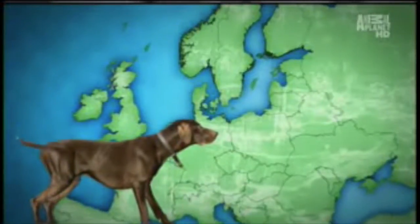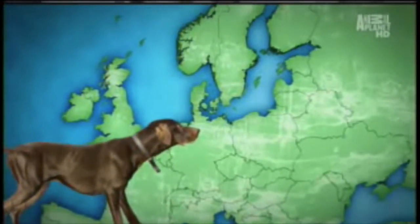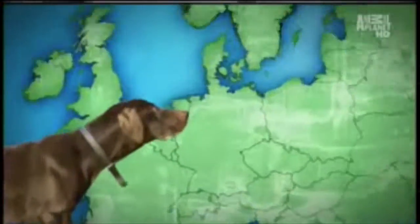They've been used to pull sleds, they've been used to track, they've been used to hunt, they've been used to point. While pointers kept the Egyptians company 3,000 years ago, the German short-haired pointer was developed in the 19th century in, you guessed it, Germany.